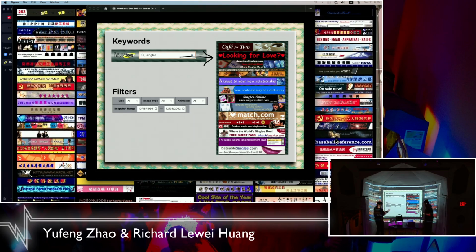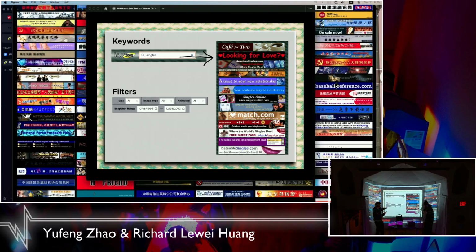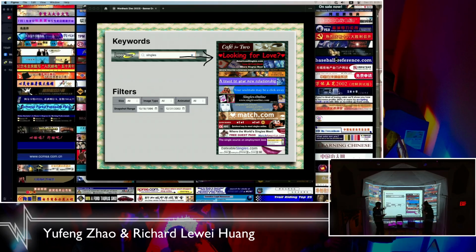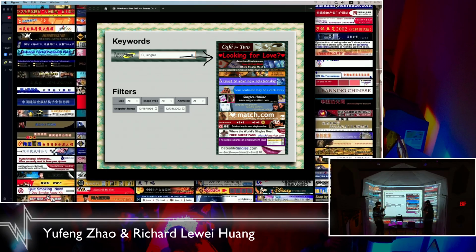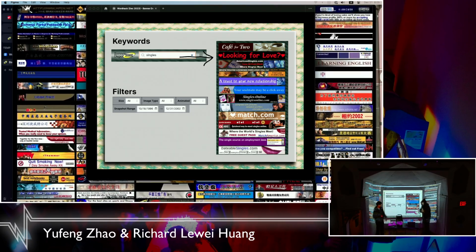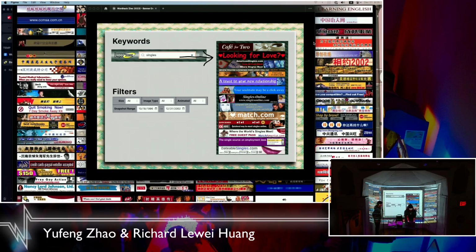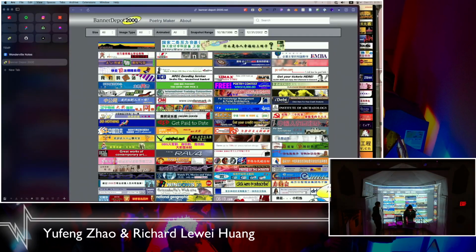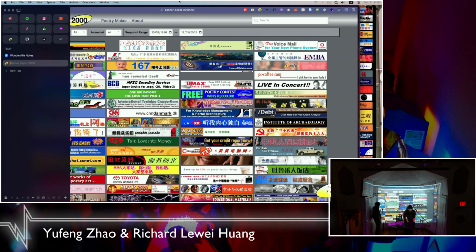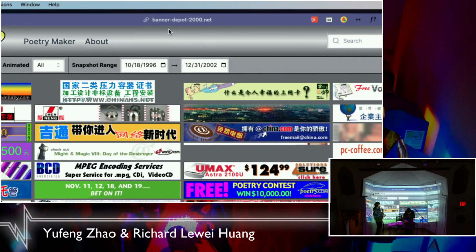You can filter banners by file format, whether animated, dimensions, and also the first time it appeared in our database of web pages. Let's do a demonstration. There are more filters coming up, but we're afraid that our database cost is going to skyrocket. All right, this is the website, bannerdepot2000.net.